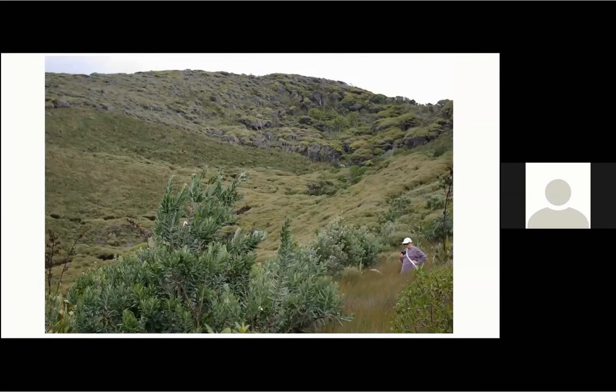This is after 10 years, and it's quite an interesting photo because what you can see up the top there is kind of bigger canopy vegetation, and that's the part that was never burned in the fire. That's the boundary with the fire.